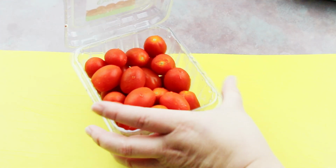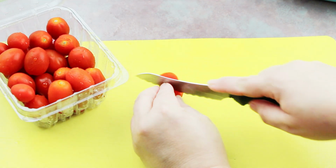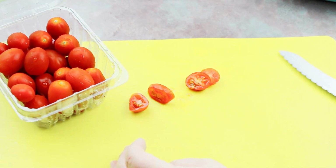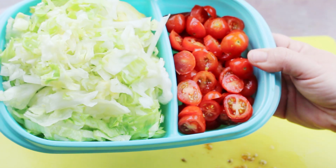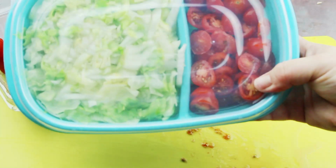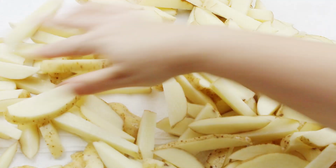We're also going to use about 3/4 of a container of organic grape tomatoes, and here I'm just going to slice them in 3 or 4s, sometimes 5s depending on how large they are. We just want to have thin slices for the tops of our subs. And once I'm done cutting both of those, I'm just going to put them into a plastic container and place those in the fridge.